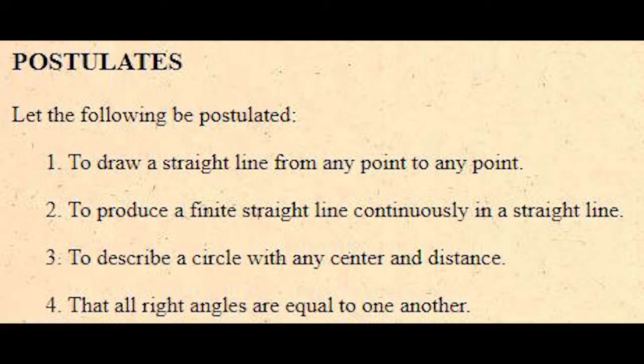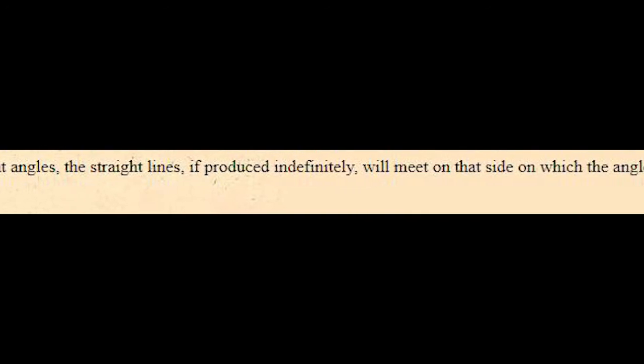But what about the postulates? So just as there were those 5 axioms, Euclid had 5 postulates too. Those are: 1, to draw a straight line from any point to any point. 2, to produce a finite straight line continuously in a straight line. 3, to describe a circle with any center and distance. 4, that all right angles are equal to one another. 5, that if a straight line falling on 2 straight lines makes the interior angles on the same side less than 2 right angles, the straight lines, if produced indefinitely, will meet on that side on which the angles are less than the 2 right angles.